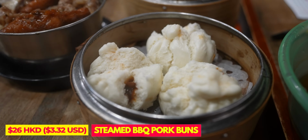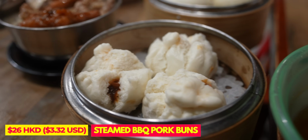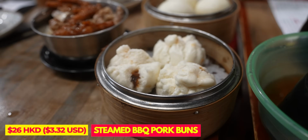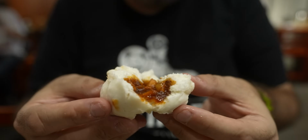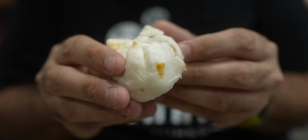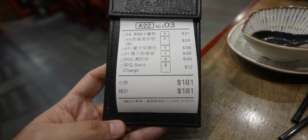Next up, I'm going to try the steamed pork buns. As you know, I am a connoisseur of steamed pork buns. I've never had them actually here in Hong Kong. So I will say these are a little small, but it looks so good. By the way, the prices on these things are so super cheap. I think our entire meal is 181 Hong Kong dollars, which is like 20 bucks American.